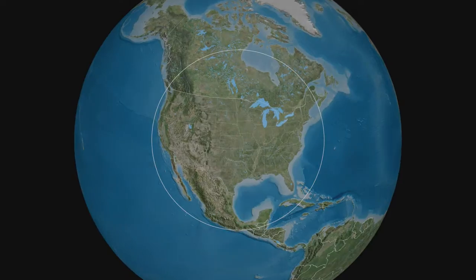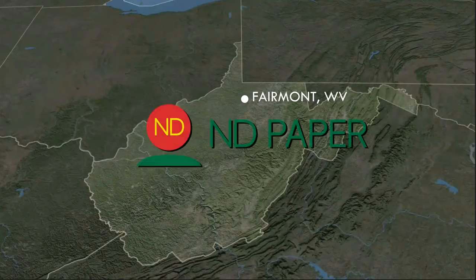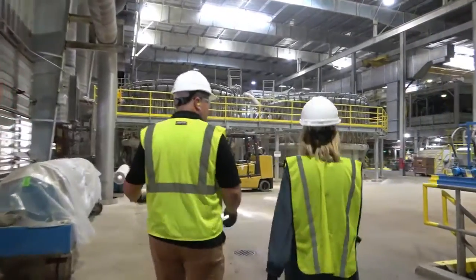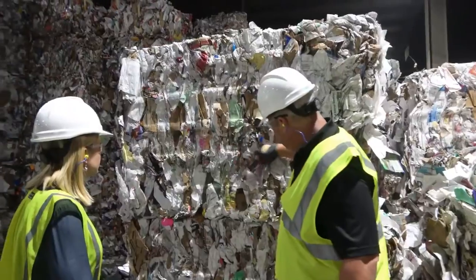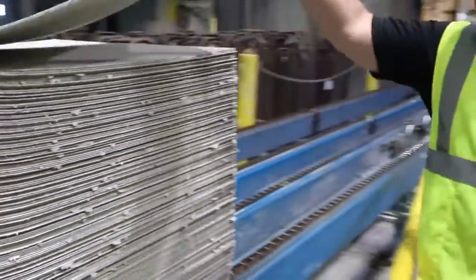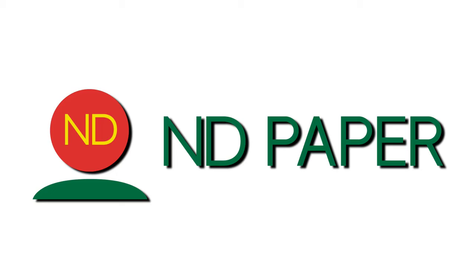ND Paper in Fairmont, West Virginia is a wholly owned subsidiary of Nine Dragons Paper Limited. Headquartered in Chicago with several mills in the United States, ND's Fairmont division began operations in 1995. ND Fairmont is one of only 3 pulp mills in the world that produces air-dried recycled pulp. Today, General Manager Steve Demyon will take us through the recycling and production process and show us what is made at ND Paper with West Virginia pride and West Virginia people.